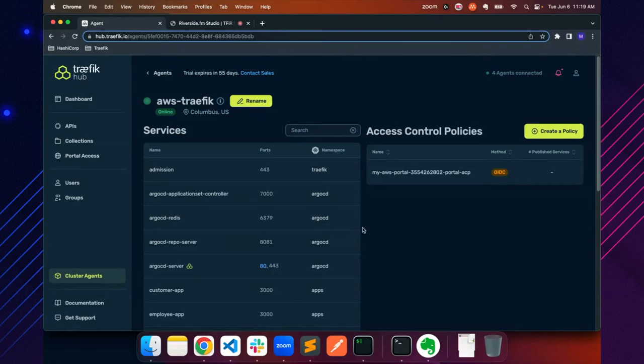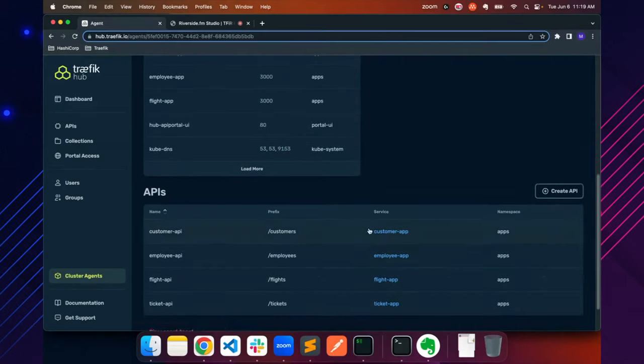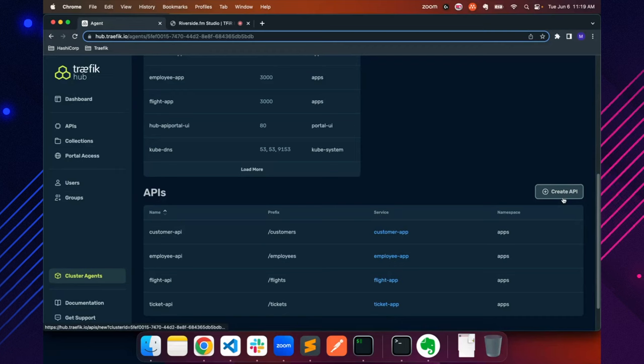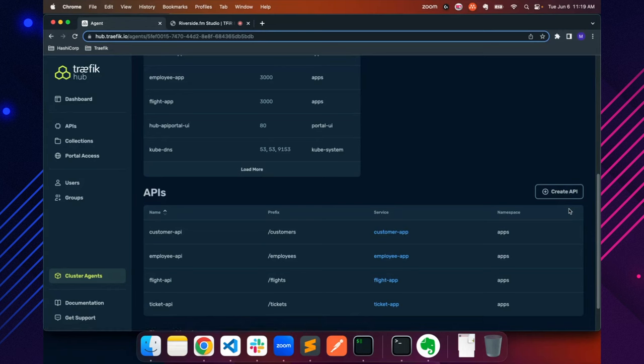We are Kubernetes native, so we integrate directly with the Kubernetes API server. Whatever the API server can see, we should have full visibility. We can also get a full list of APIs published through this cluster. If you click one of these APIs, you will get more information about this specific API in the backend application, or you can quickly publish an application that is running on this cluster through the dashboard, which gives you a quick time to value if you want to test an API quickly.